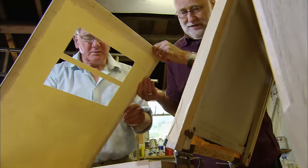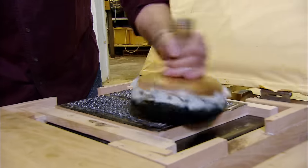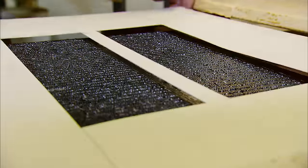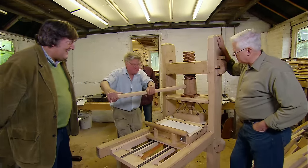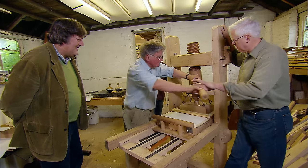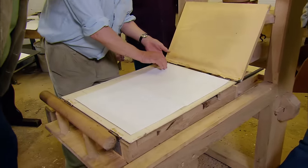Right, it's the moment of truth. Let's see how it fits. That's not bad, actually. That's not bad. Yeah, I think we're almost okay then. Okay, all right, here we go. Oh, my goodness. Oh, my goodness. Wait for the creak. Oh, oh, oh. Good luck, everybody. Right, here we go. Cross your fingers.